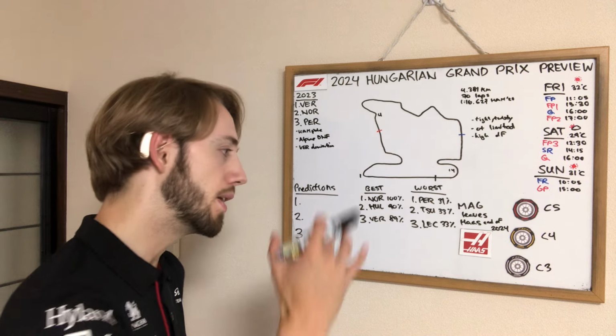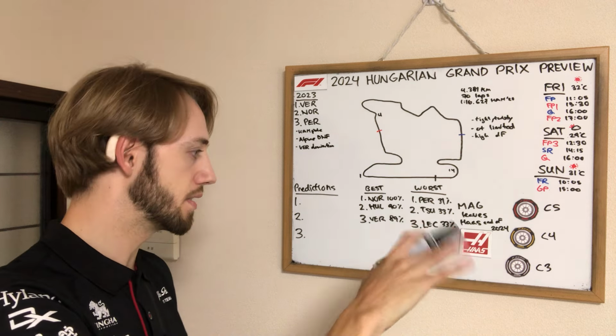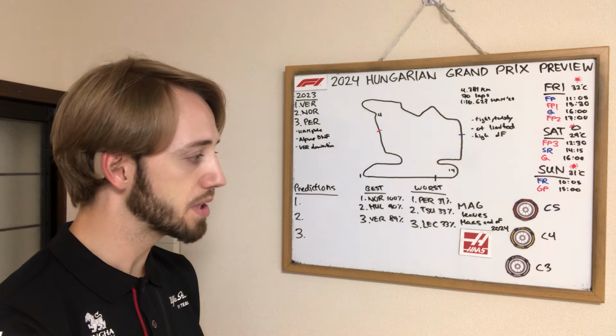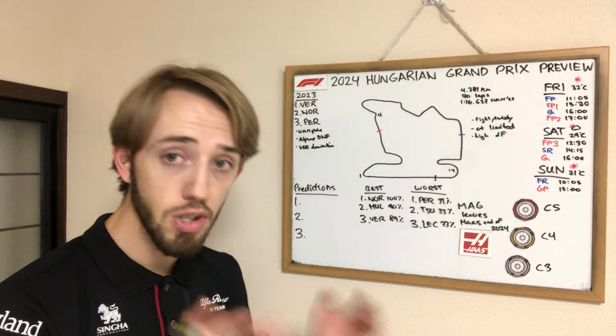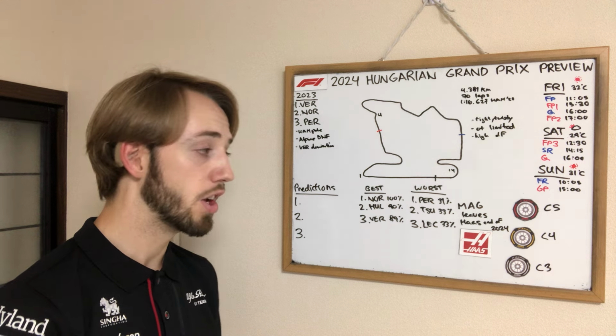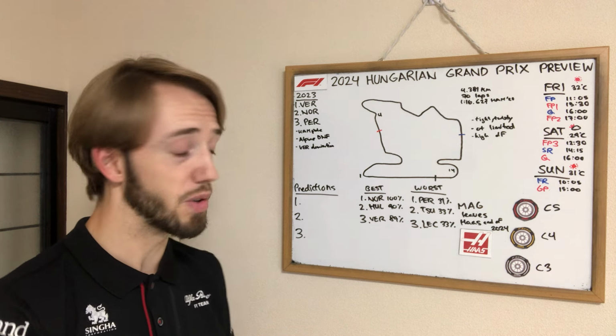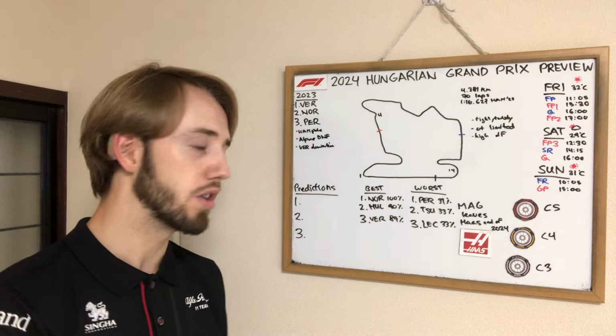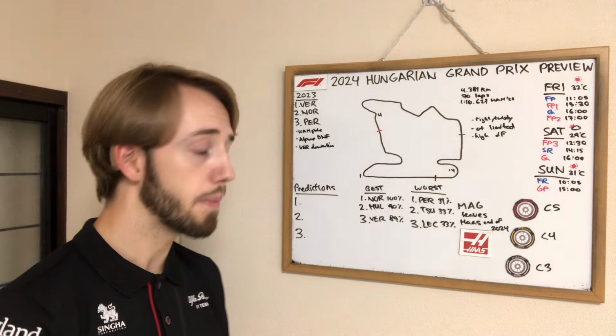Now, looking at the tire compounds for this weekend, soft C5, medium C4, and hard C3. Soft is 3 tires in the Pirelli range, same as what you get at Monaco, same as what you get in Austria. So complete opposite of Silverstone, last time out, where you have the 3 hardest compounds.